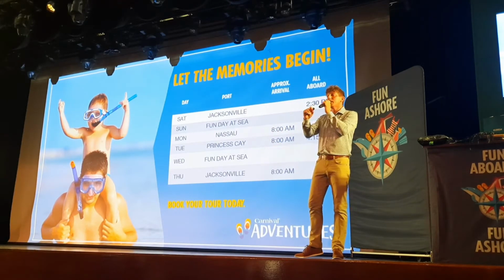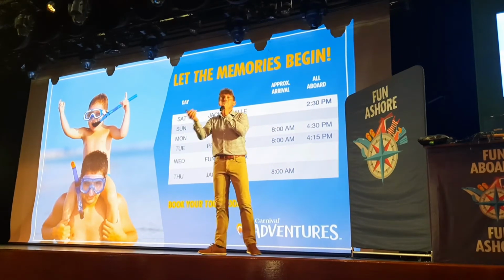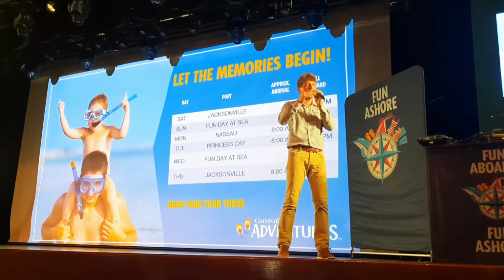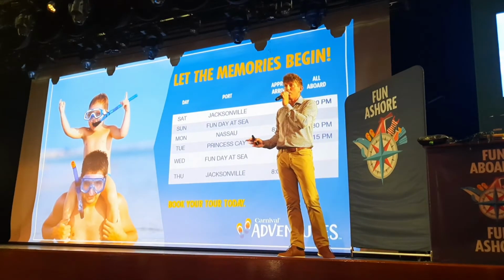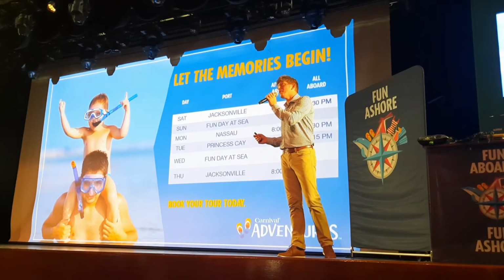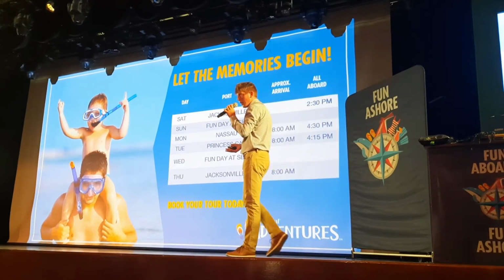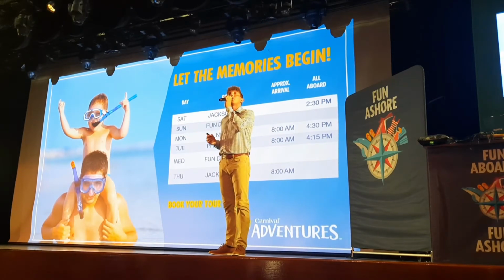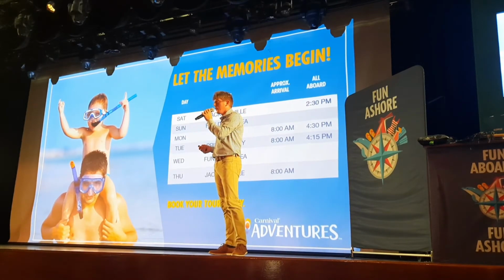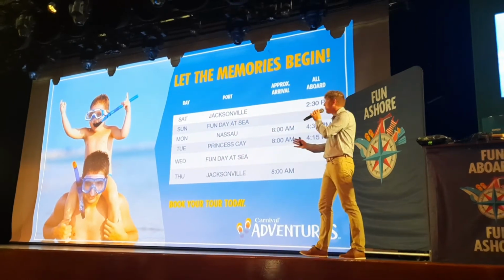Now you always have to stay on ship time. You can always check it on the app, but the local time in Nassau is the same as ship time, so you can be good to go and sure that you're not going to miss the ship. But in case that happens and you're running late, make sure that you have your phone with you, okay? You know why? Because you're going to have the best photo of Carnival Elation setting sail without you. So back on board is at 4:30, that's not approximate.